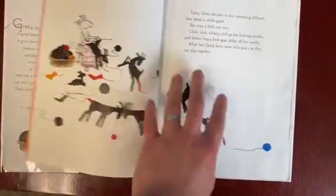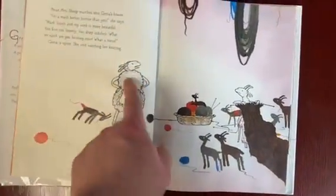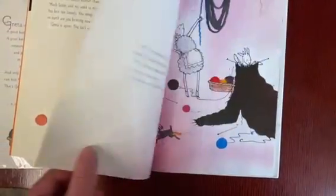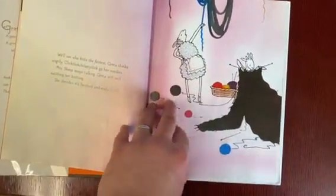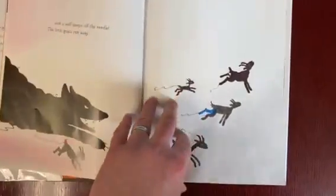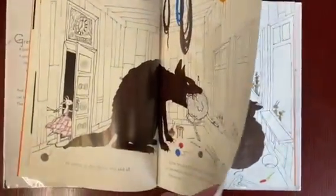So one day she knits a whole bunch of goats, and eventually a sheep comes along and starts making fun of her knitting, and so she stops paying attention to what she's doing. The sheep keeps making fun of her, and eventually she knits a giant wolf who eats the sheep lady. And so, oh my gosh, what are we gonna do?